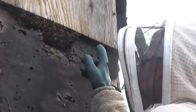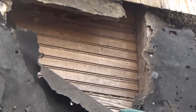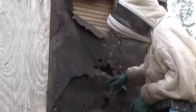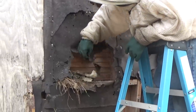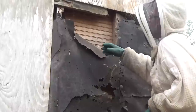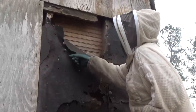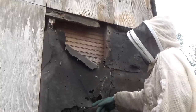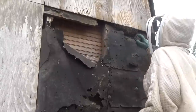Before we do that, I want to show you, in this area right in here, there used to be a hive. You can see where the bees had chewed through the tar paper right here. And then if I lift this up, there's some comb right there. So there were bees in this section of the wall. And right in this area, we got old wax moth cocoon, and we got a tree frog right there. I think that guy's getting ready to leave while we get these bees. Lots of wax moth cocoon. So there was a hive on this side, and now they moved up.